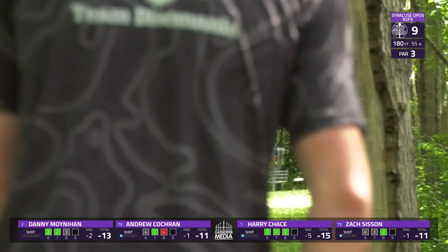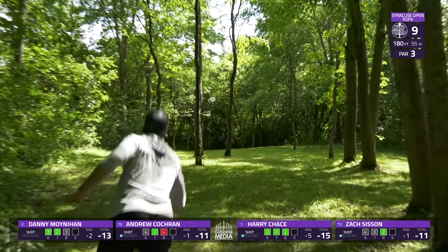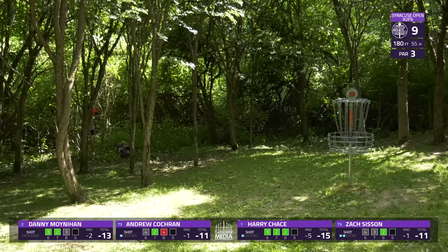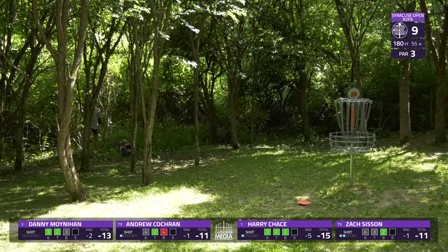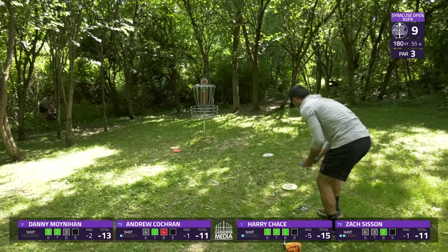Another ace. Oh, another ace, he's calling for it. It was looking good out of the hand. Just dried up a bit short, so jump putt up for the par for Danny. Just going to have to settle. And a lot of metal there for Sisson, but just a bit high.